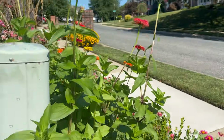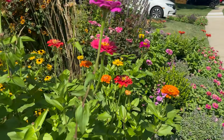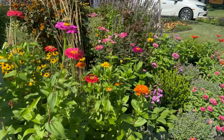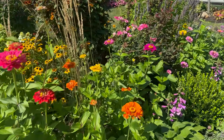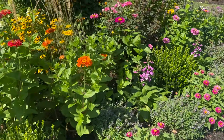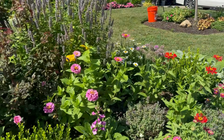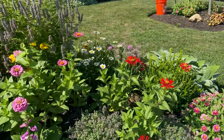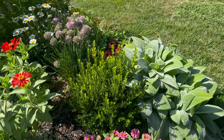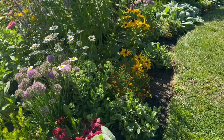And over here, look at the zinnias. That's why I love zinnias. They're so easy to grow. And they add so much color to the garden. Oh my gosh. So pretty. And I just came around and pulled some weeds and trimmed some of my daisies over here that are crowded out by my agastache.